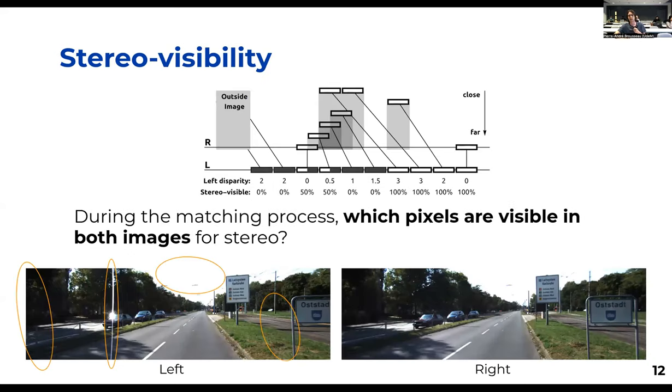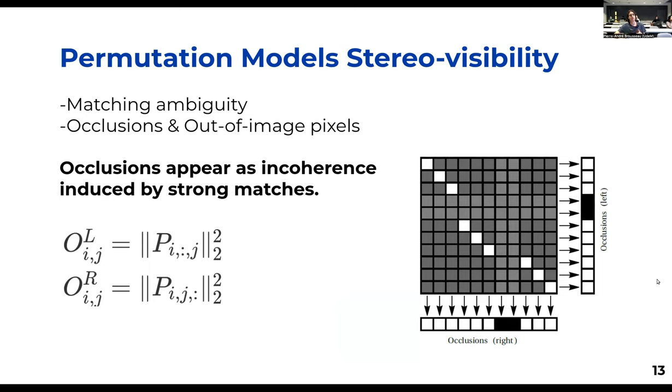A point I've touched on is stereo visibility. During the stereo matching process, which pixels are visible in both images of a stereo pair? Here in the bottom part, we have this left part of the image which is not present in the right image. We have occlusions, or occluded pixels, which do not appear in the right image. We have other things such as matching ambiguity in the sky, or reflections, which simply are missing pixels. Stereo visibility is modeled in the permutation model as either matching ambiguity, occlusions, or out of image pixels. In a simple way, occlusion appears as incoherence induced by strong matches.